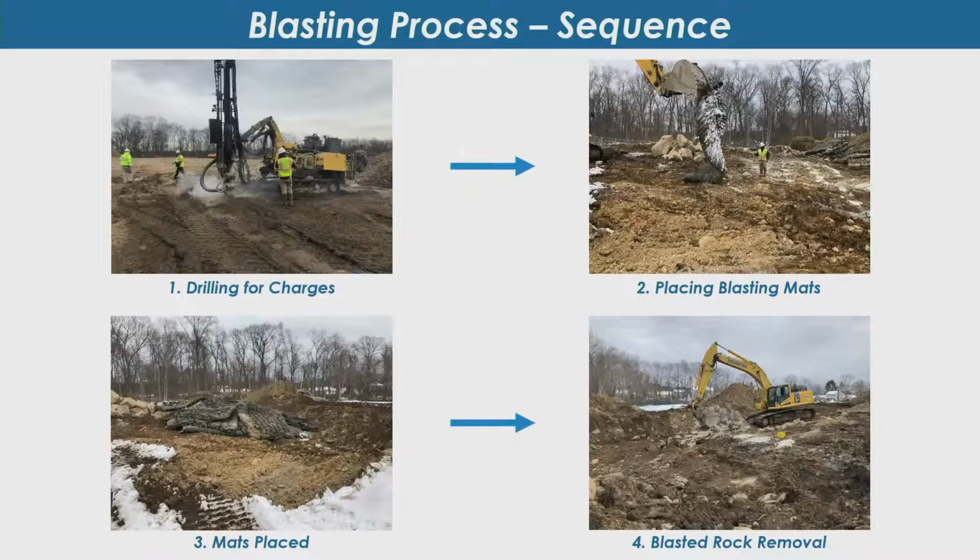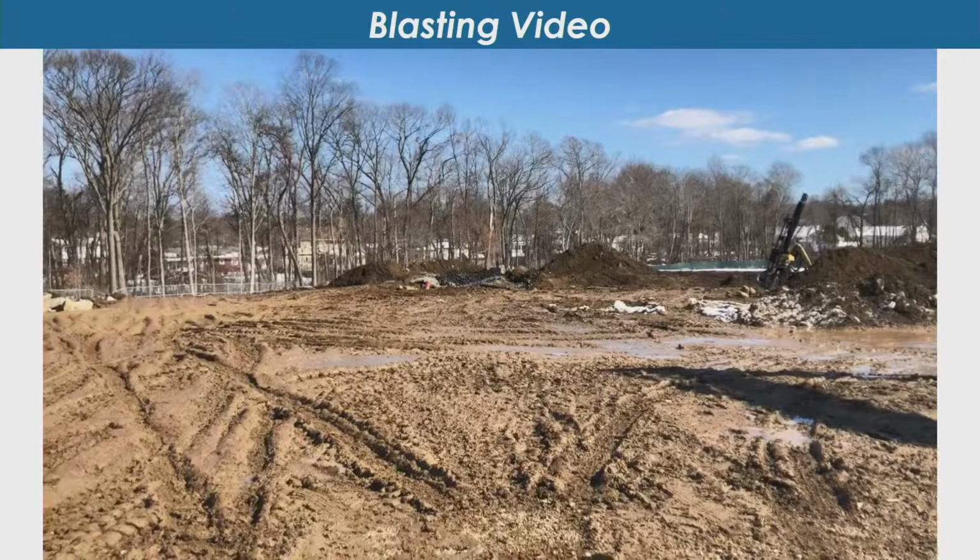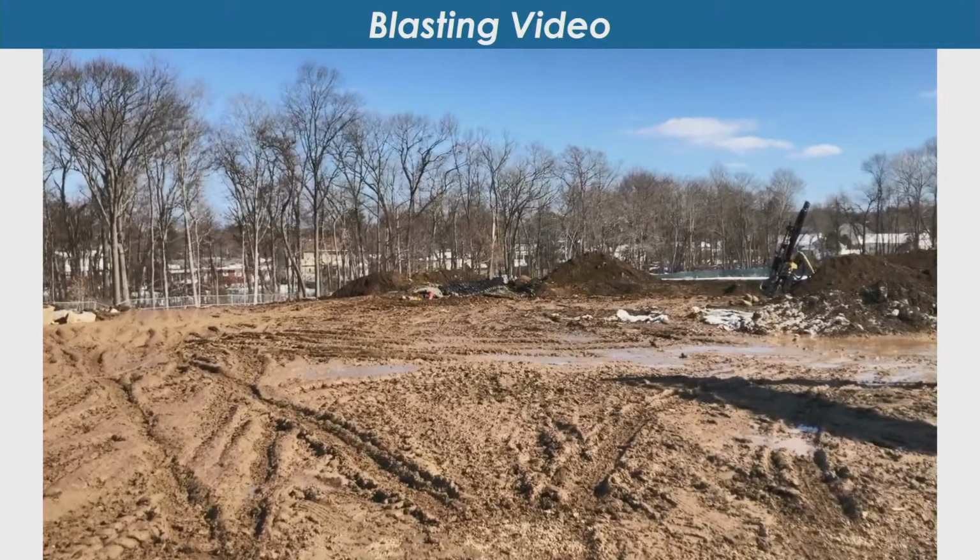So we've got the blasting set up there, and then this is that area here. So that area of the mats, that's the area right there. And I'm going to play the video here, just so you can kind of get a sense.